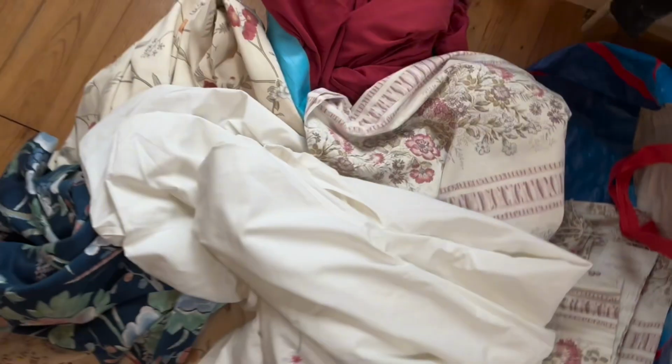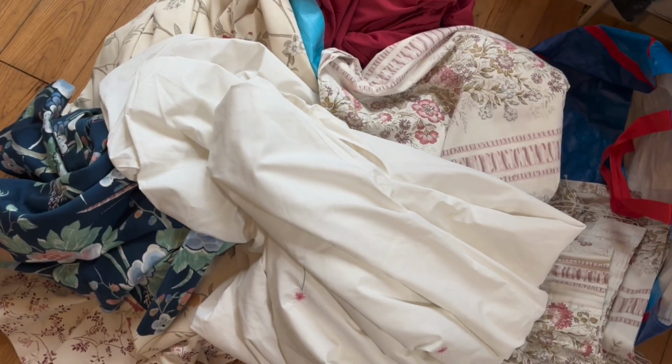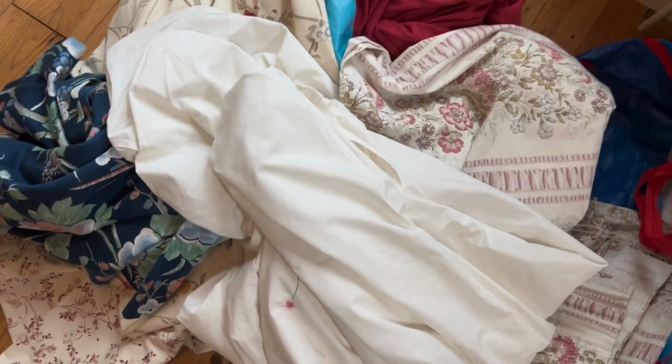I think you can probably tell by now the theme is going to be florals for spring. So yeah, this is some of them, and some of them I do already have some fabrics upstairs.